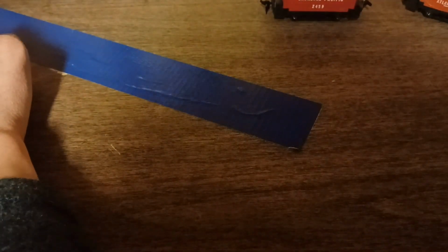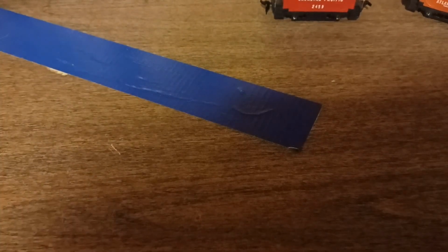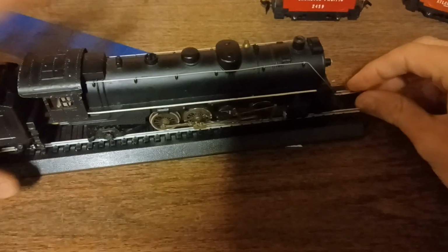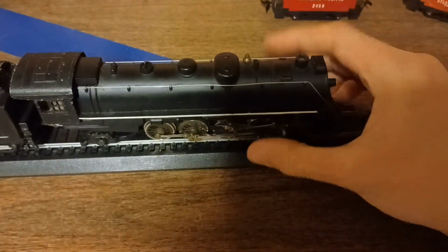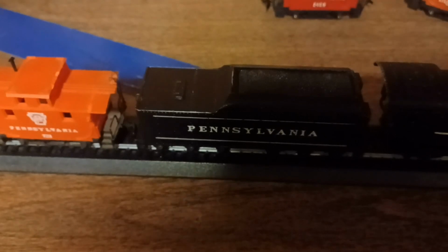Since the 1950s, Mantua has been bringing out many famous locomotives like the Mikado and Pacific. But I'll show you 2 rare Mikados. Starting with 1948 is the Pennsylvania Mikado. This unit is actually very rare, and it has a couple details on it that make it rare.